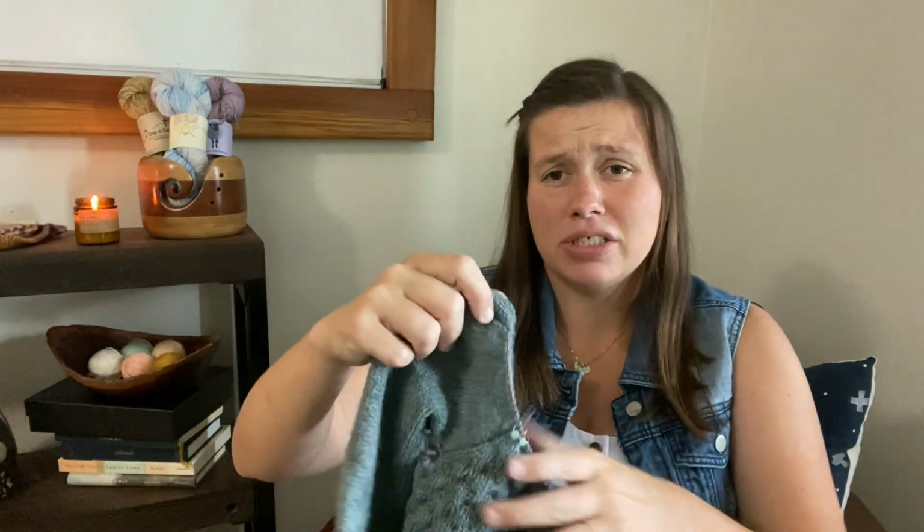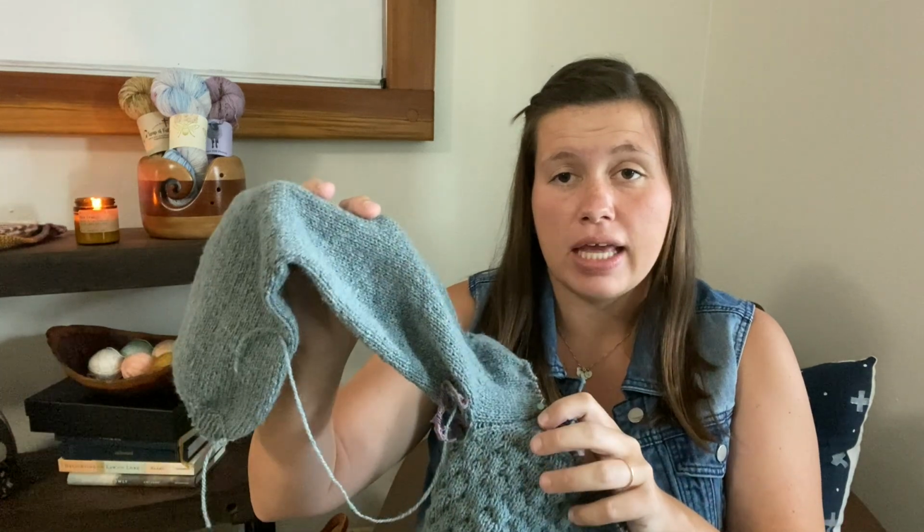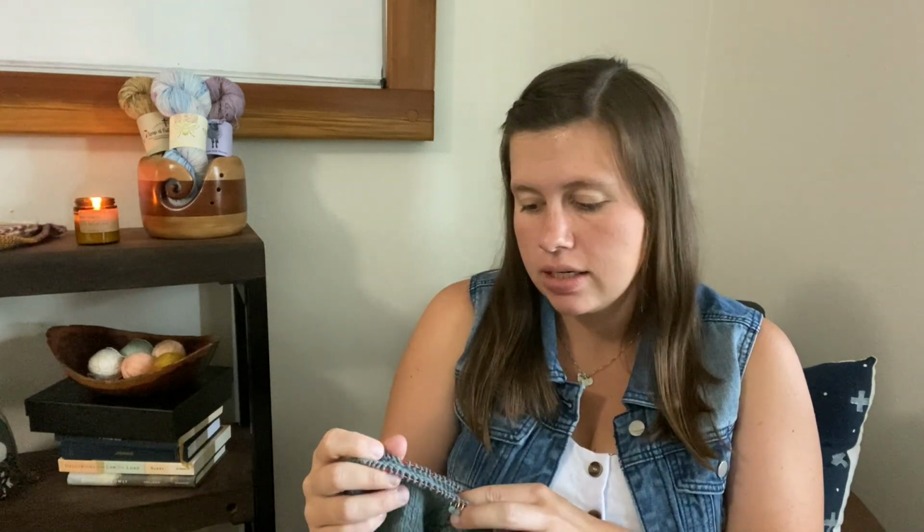I don't have a ton of seaming experience, but I think if I just go slow, it'll be fine. I know I have to graft the armholes at the end, so I don't think there's a lot of seaming that needs to be done. And yeah, that's it. I don't know if I have much more to say about it.